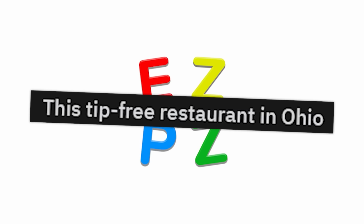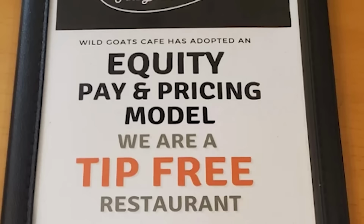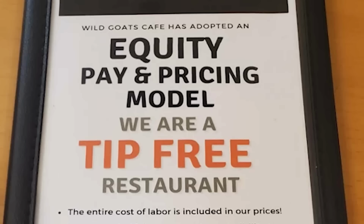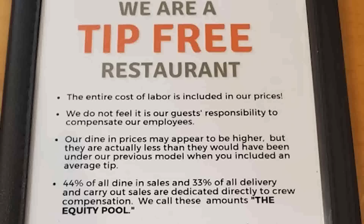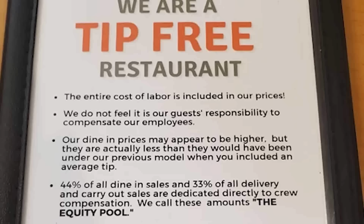This tip-free restaurant in Ohio. Equity, pay and pricing model, we are a tip-free restaurant. The entire cost of labor is included in our prices. We do not feel it is our guest's responsibility to compensate our employees. Our dine-in prices may appear to be higher, but they are actually less than they would have been under our previous model when you included an average tip. 44% of all dine-in sales and 33% of all delivery and carry-out sales are dedicated directly to the crew compensation, and we call these amounts the equity pool.